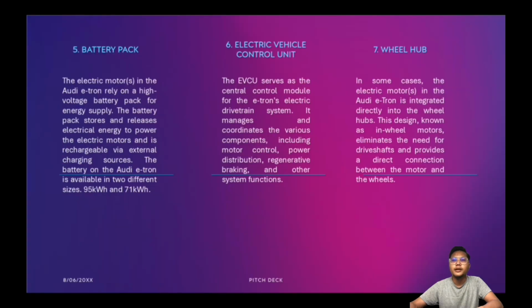Next, battery pack. The electric motor in the Audi e-tron relies on a high-voltage battery pack for energy supply. The battery pack stores and releases electrical energy to power the electric motor and is rechargeable via an external charging source. The battery on the Audi e-tron is available in two different sizes, 95 kilowatt-hours and 71 kilowatt-hours.